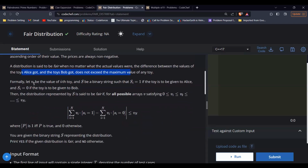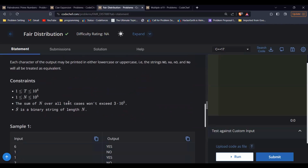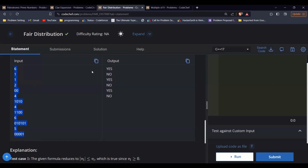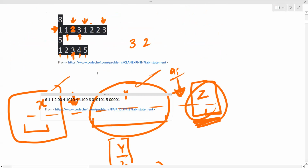So formally, let Vi be the value of the ith toy, and S is the binary string that tells us which toy is received by Bob and which toy is received by Alice. Then the distribution represented by S is said to be fair if for all possible values of V such that it is in this fashion, this condition is satisfied. So I'll show this in a moment, but we have to print yes if the distribution is fair, otherwise no. So let me take an example. Let's just copy this. First of all, what does this problem mean?